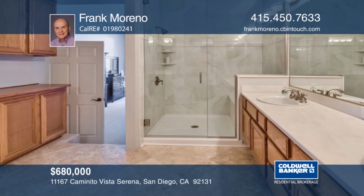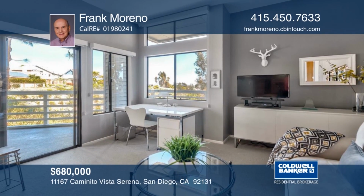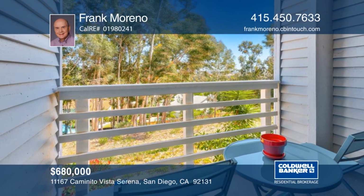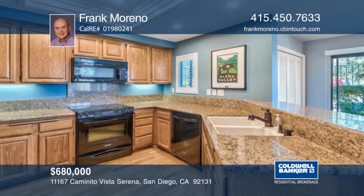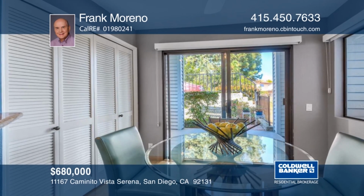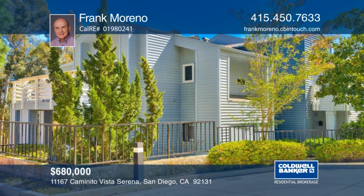This condo is in the exclusive gated community of the Promontory in Scripps Ranch and offers great city and canyon views. The home features newer shower, newer shades and shutters, newer carpeting and fresh paint throughout. The expansive deck is great for entertaining your guests. The kitchen features newer appliances with a lovely breakfast nook for morning coffee. There is also a spacious formal dining room and large living room that has vaulted ceilings. See it in person with Frank Moreno.